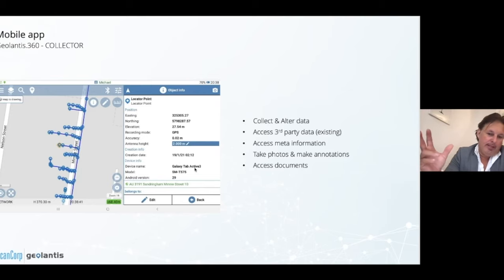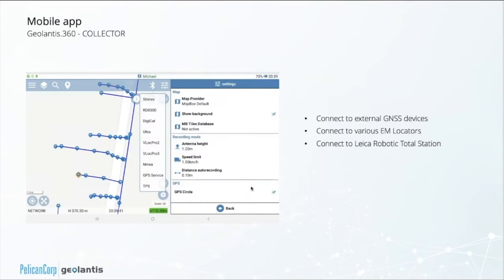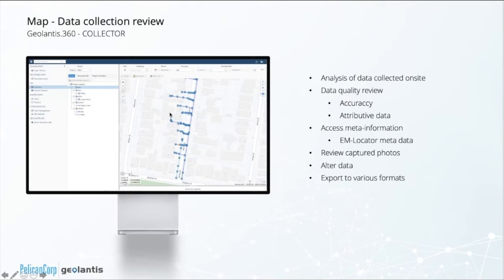And that's stored to every single measurement. You can take photos, you can edit things. It's automatically geocoding it. And here we see, yeah, we can connect to different devices. At the end, you're getting that result into the office where you can review it. You can alter the data. You can then export it into various formats. You can even share the access to third parties by giving them a login, or you can share web services. So you can embed it in a live view into a GIS.